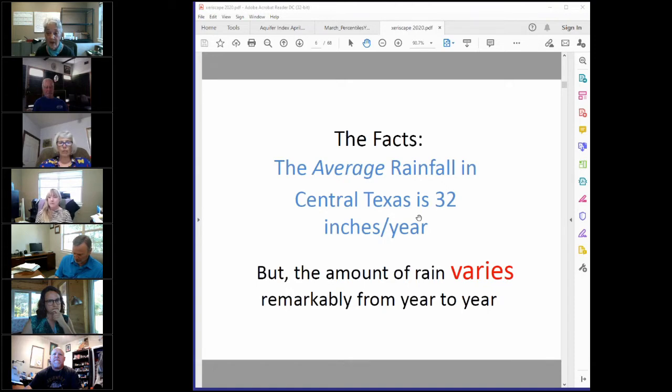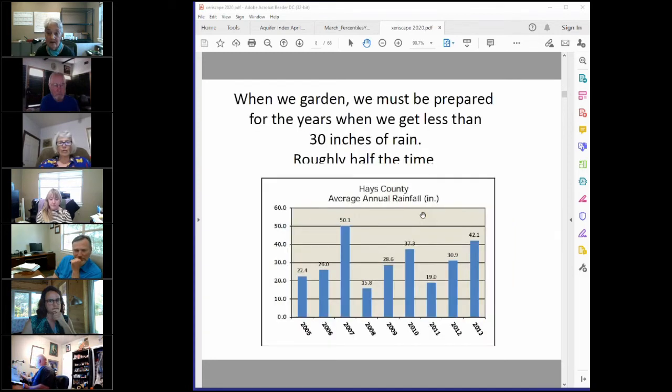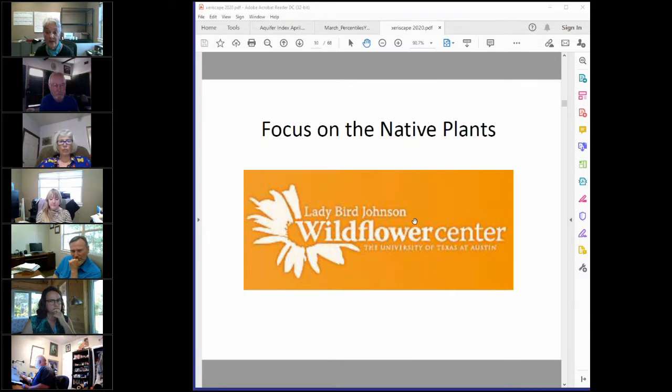Okay, so the average rainfall is 32 inches a year, but we know that varies remarkably. And here I took a segment of years so that you could see that it is as high as 50 and as low as 15.8. And when we garden, we must be prepared for the years when we get less than 30 inches of rain, because that happens half the time. So we need xeriscaping, landscaping, so that we don't need as much water.